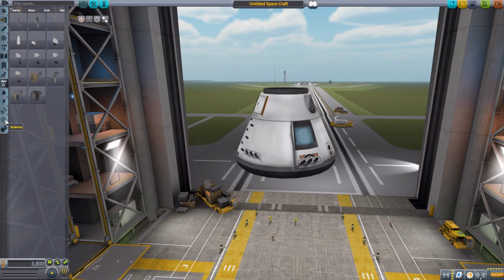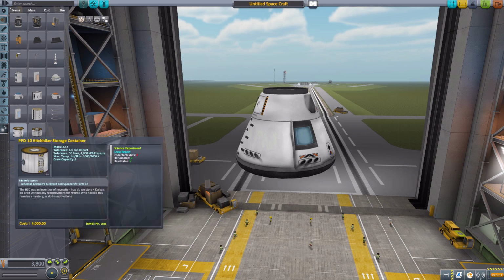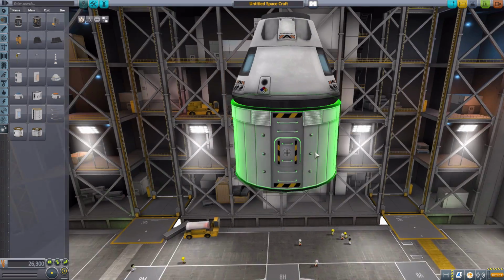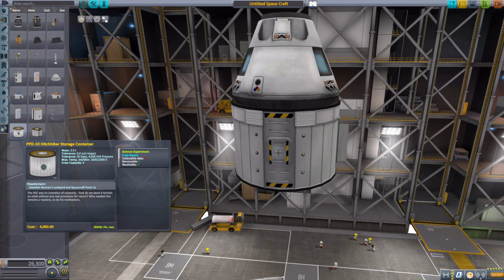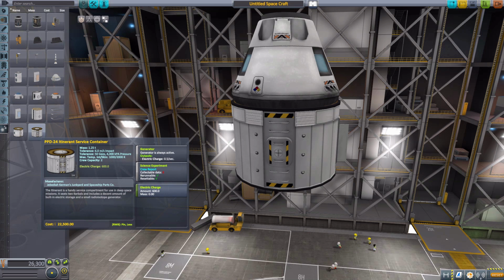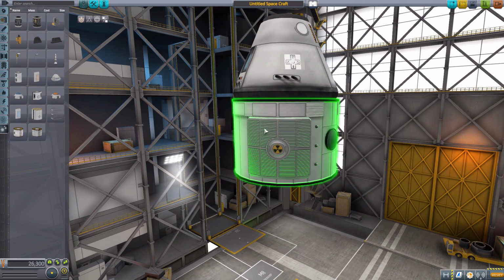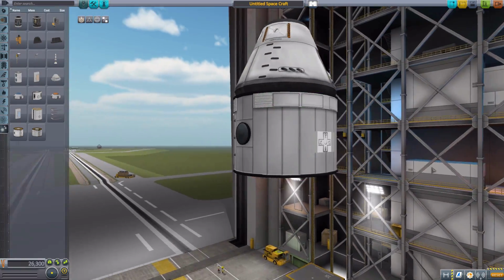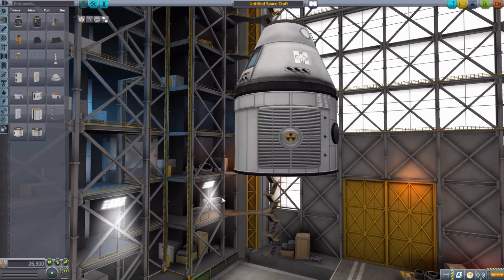Now we have nothing else until we get down here to utility, where we have the last part, the PPD-24 Itinerant Service Container, which is a lovely little habitat, very similar to the Hitchhiker storage container, but rather than holding 4 crew, like the Hitchhiker, this one can only hold 2, but it does hold a lot of electric charge at 600, and also has a generator that's always active, producing 0.5 electric charge per second, which is quite cool. And if we go over here, we actually even have the radioactive symbol there, so that's probably where that generator is mounted on the inside. So just a lovely little container for your Kerbals, and great for having some extra electric charge.